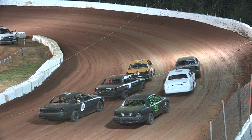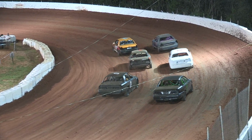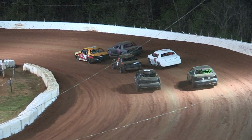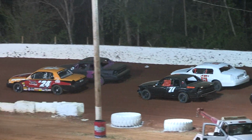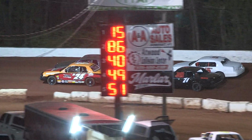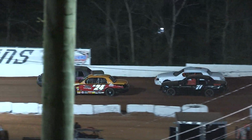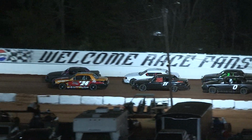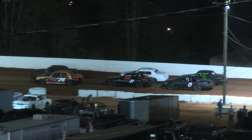Heat race number 2 for your A&A Auto Sales Crown Vics. Jeffrey Cranmer on the pole in the 224. Barry Carrier in the 2M on the outside of row 1. Then it's going to be Robert Luttrell in the 71 on the inside of row 2. The 15Q of Bailey Quarles. Josh Stringer in the 0. Weston Cox in the 41. And Jesse Coffey in the 23.